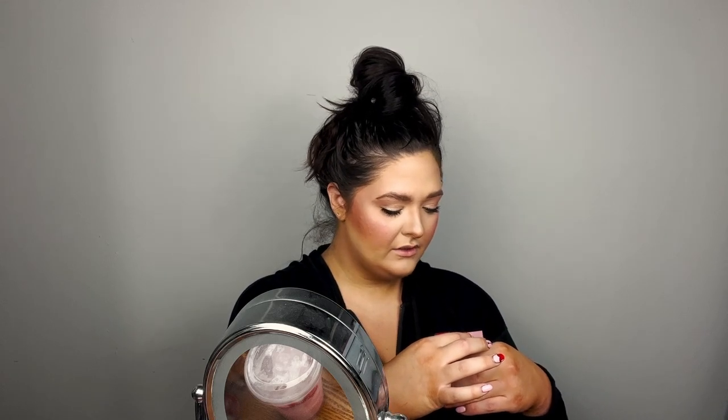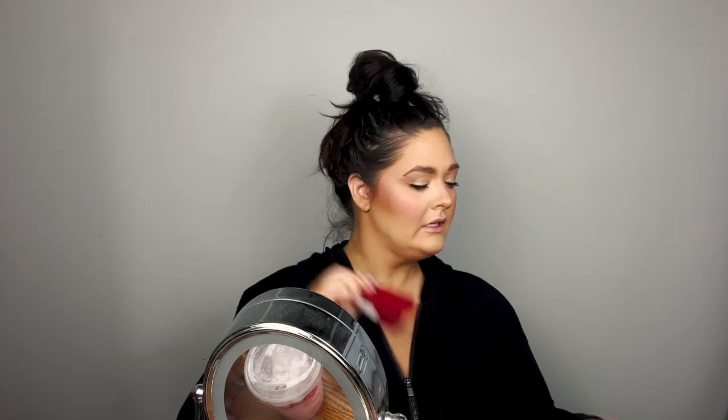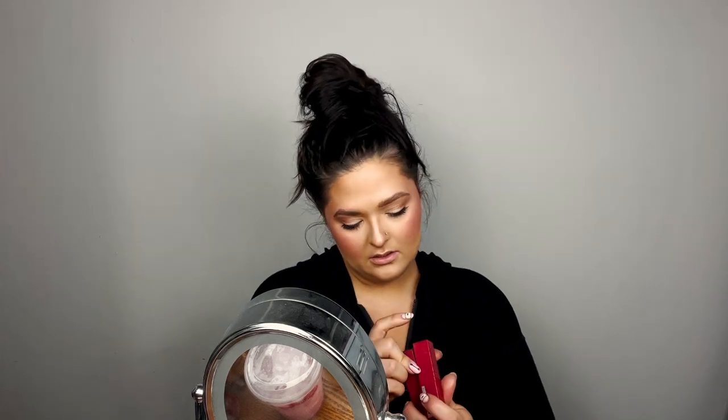So I think what I wanna do is use, let's see, Loyal. I think it's the red, red. Let me do a slightly ombre look. So red on the outside, a little pinky fuchsia in the middle. It's just a flash of difference to the eye.